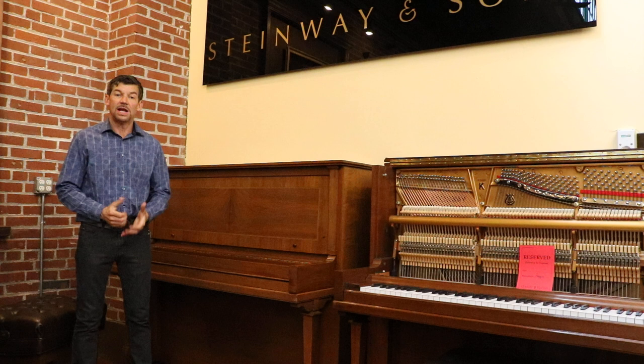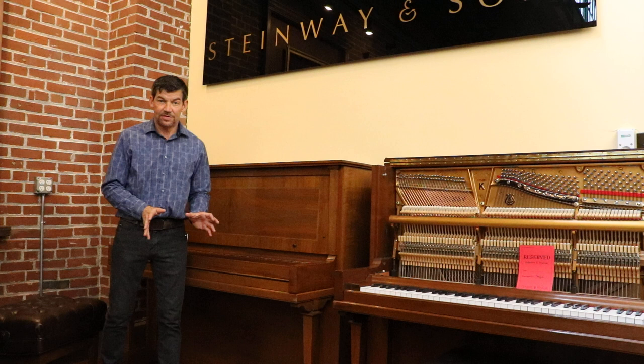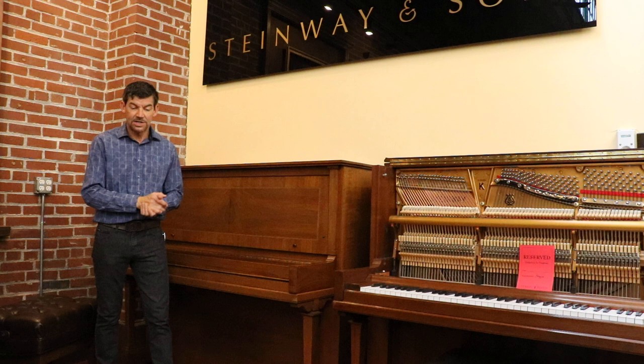I'm here today to tell you about a new arrival into our Handcrafted American Gallery. This is also known as our Steinway Selection Center as well. This particular piano is a model K52, which is an iconic model that has been built for many, many decades, and for years, turn of the century and probably into the 50s, it was called a Model K.